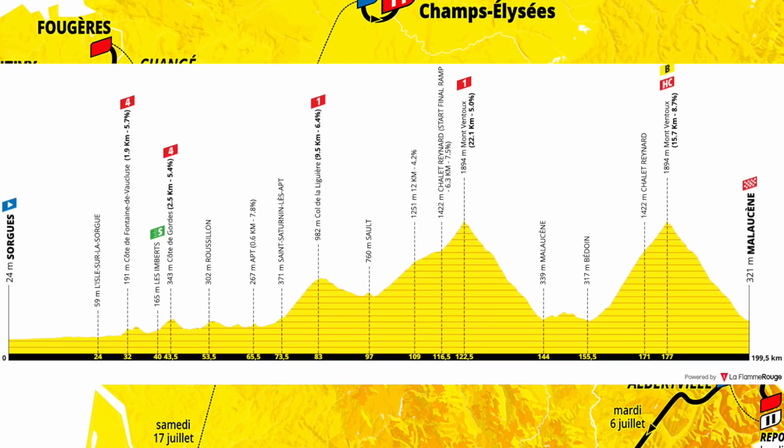12K, 14K valley, and then they do it again. They turn around and go up the other side, the Gap Ventoux. This is the steepest side, 15.8Ks at 8.7%, maybe the one you're more familiar with, then a descent to the finish in Malaucène. So we had a break, Benji.